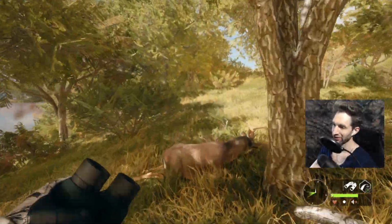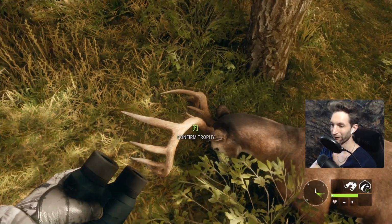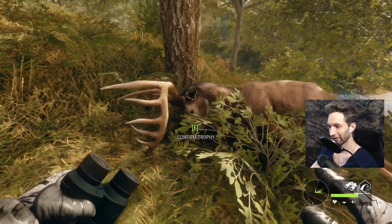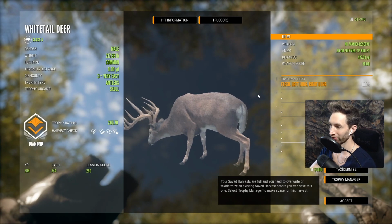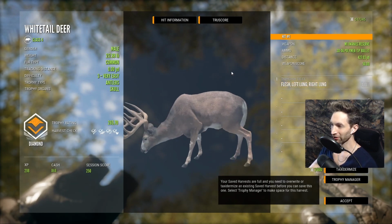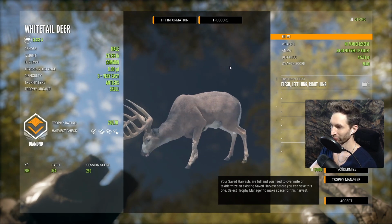But right here is our giant dime potential whitetail buck. And it might be our farthest diamond whitetail ever. Let's take a look at him. He's got some pretty awesome mass, super tall tines. Let's pick him up. Holy. He's a huge diamond, 427 yards. And we smoked him.